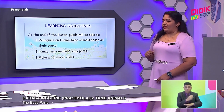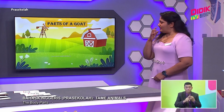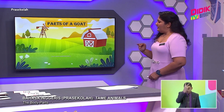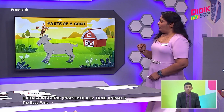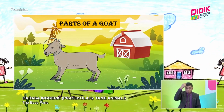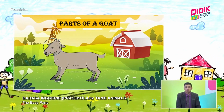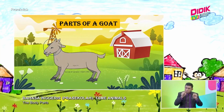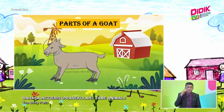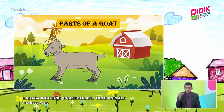Now, Irfan, we have looked into the tame animals. Now, let's look at their body parts. First, let's have a look at the body parts of a goat. This is our goat. Okay, this is the head of a goat. What are the parts that you can see on the head of the goat? I can see the ear. Eyes. Horn, I think. Okay, horn. And also mouth. Mouth and also the nose.